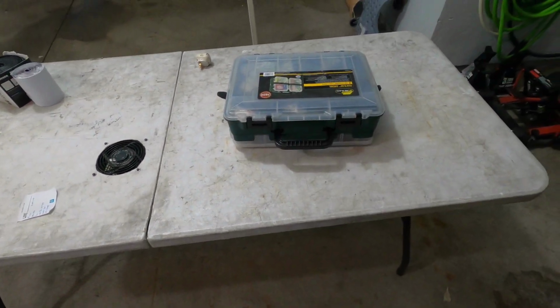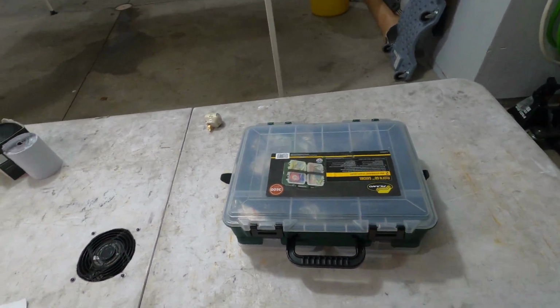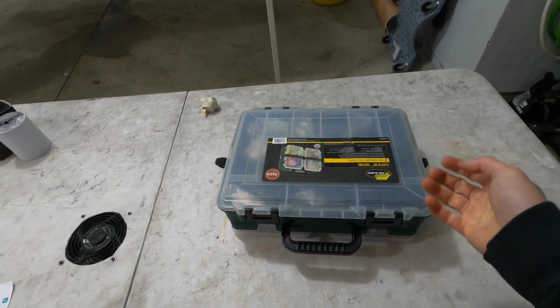I've seen a multitude of ways people have come up with for storage options. I just thought that was kind of neat, how it's all compartmentalized and it made it easy to find stuff.